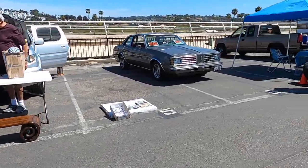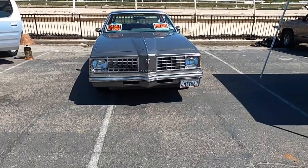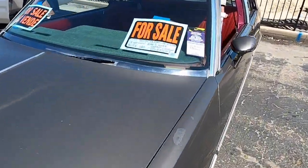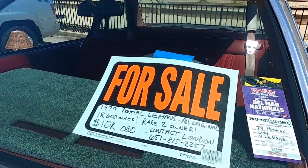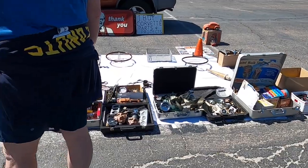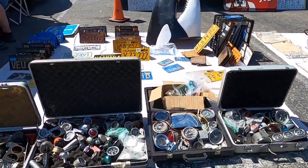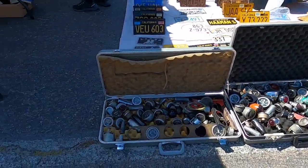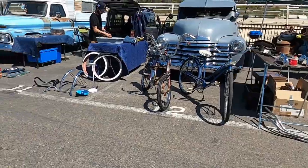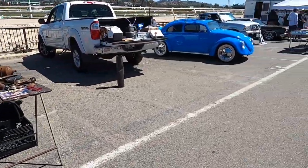Going for a quick stroll through the swap meet section. Some interesting stuff. Nothing that I was willing to drop a dime on. This little Buick here, 10K seems awful steep, especially for a non-smogable car, smog-exempt car. Plenty of nice gauges. Seen this guy before. Probably Matt from Iron Trap would love to go through there and pick out all the cool ones if they haven't already been picked over.